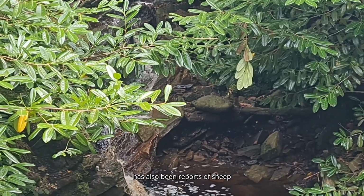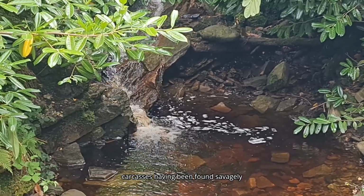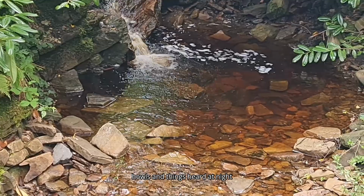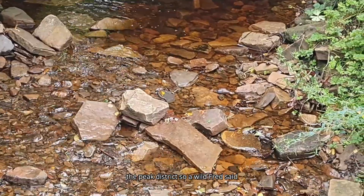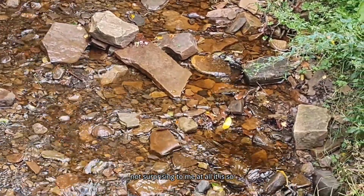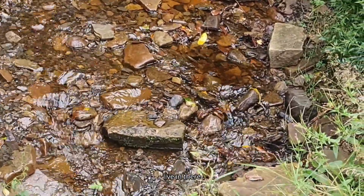There have also been reports of sheep carcasses found savagely ripped apart, and roars and howls heard at night. Now, I've done a video on the big cats of the Peak District, so a wild predator surviving in this landscape is not surprising to me at all. It's so remote and overgrown, anything could live in there.